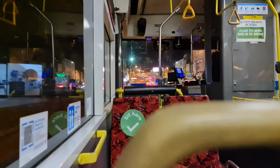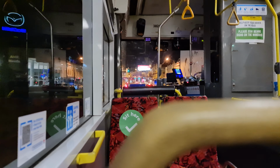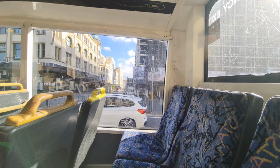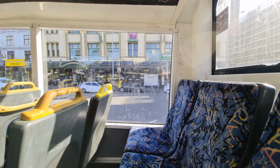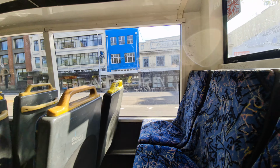My main reason for releasing this video now is that the L113CRL isn't getting any younger, and with around 60 of them left at Transit Systems and around 20 at Busways, according to the fleet lists, around half of the original 156 produced.